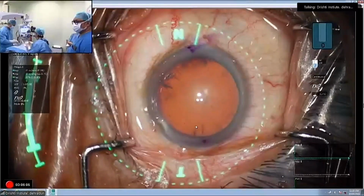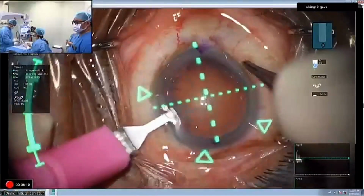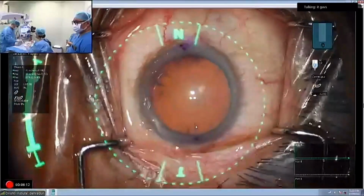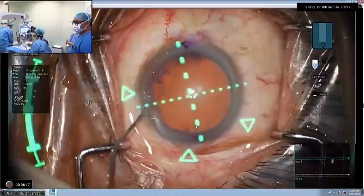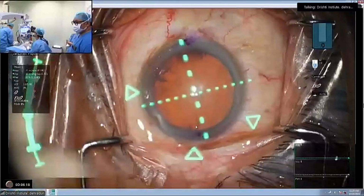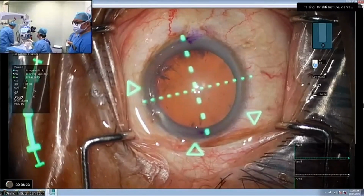I generally prefer to make my side port incisions through which, for the patient comfort, I prefer to inject a phenocaine, which gives much better intraoperative comfort. Visco.